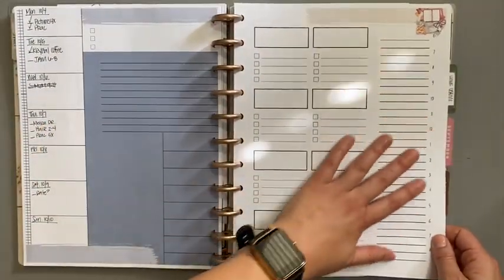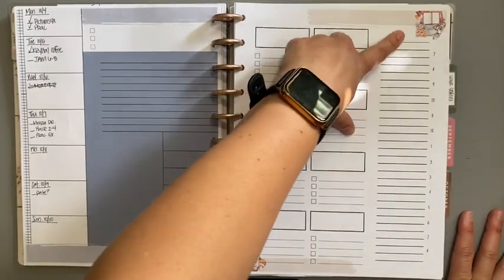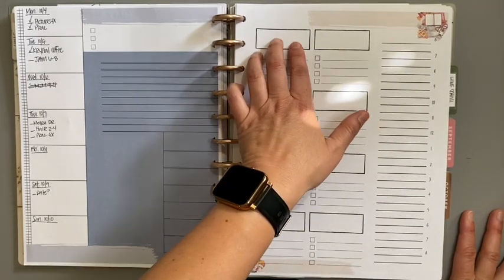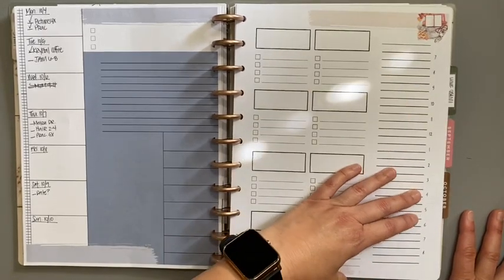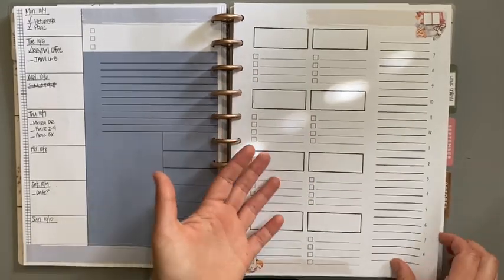So this right here, I am planning on using for my weekly stuff. What I like to do is write in an idea of my typical day, and then here I bring in my goals for what I'm trying to incorporate, and then some action items here. Again, I did not get to do that, but that's okay.